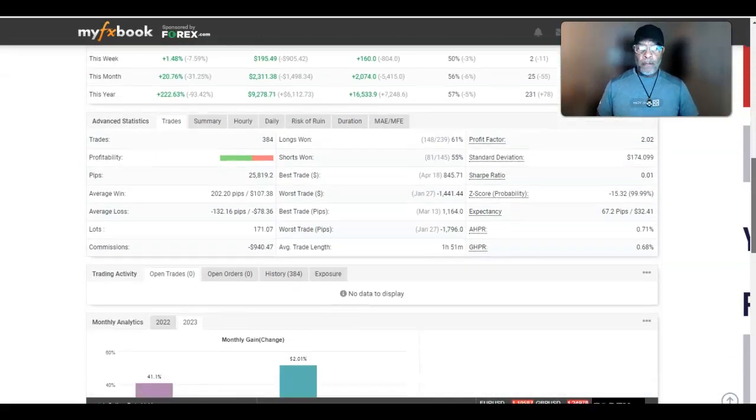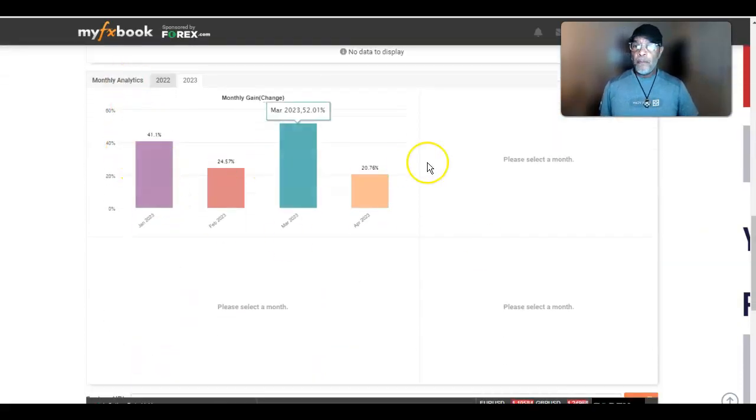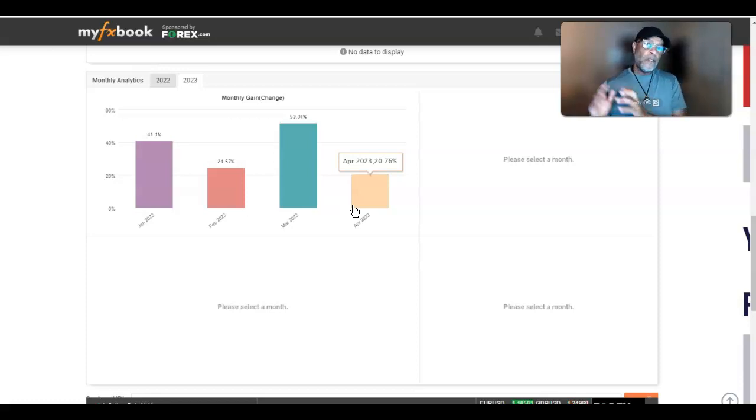For you guys that aren't familiar with MyFxBook, there's a lot of information here. This shows you the month-to-month performance, 41%, 24%, 52%, 20%. I'm going to say this again. This is highly risky, and I cannot see this continuing. So when you have profits, at least when I have profits, this isn't advice, but I tend to bank my profits. I put it into something a little bit more secure, or I'll put it into another EA or another investment or another account, just whatever a person wants to do. Again, I'm not qualified to give anyone any investment advice.